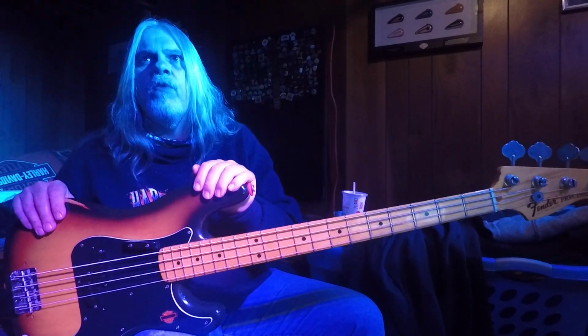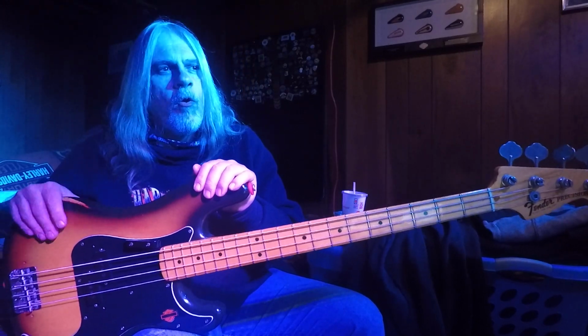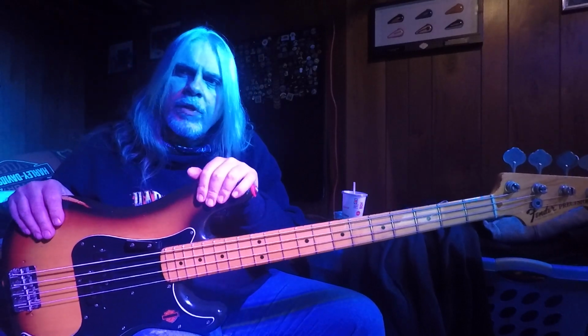I didn't know at the time why, every time I gigged with this bass, the band always sounded better. Not as in we played better, but the overall mix and the sound and the overall tonality of the band was always more wonderful, more better when I played this bass.